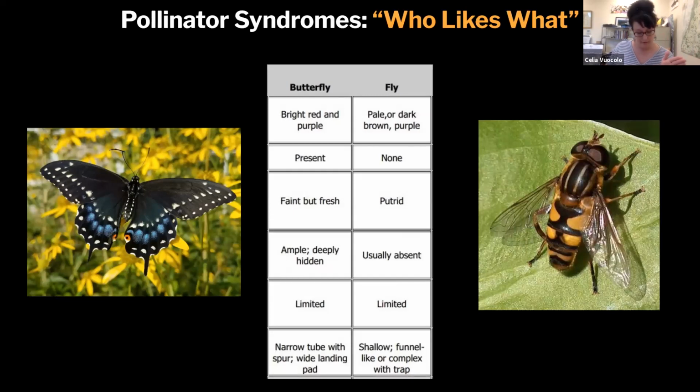Look at the column for butterflies. The plants that want to attract butterflies are usually bright red and purple, generally speaking, there are always exceptions, provide visual petal nectar guides, and offer abundant nectar since butterflies do not consume pollen. Contrast that with flies, whose flower preferences have evolved to have brown or dark purple flowers with putrid scents. Think skunk cabbage, for example, which mimic dead tissue and have no nectar, since flies are usually just interested in the pollen.